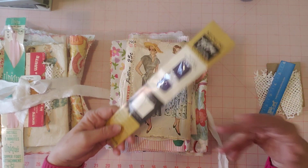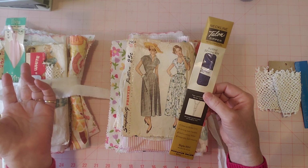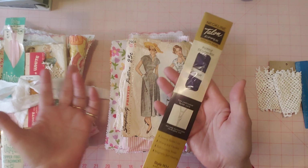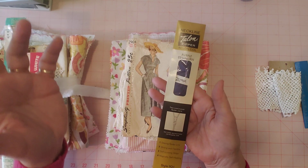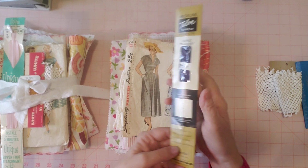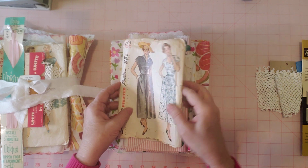I say this in every video, but just in case you hadn't heard it before, I've picked up sewing notion bags at thrift stores, and they have tons of zippers in there for some reason. So I just acquired a lot of zippers, and these are the last two. I'm so excited. I don't have to have the zippers hanging out anymore.